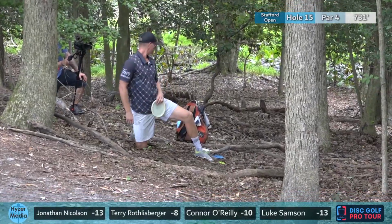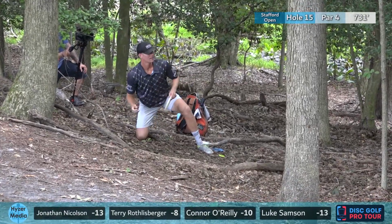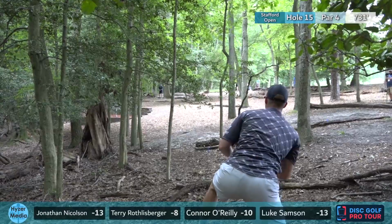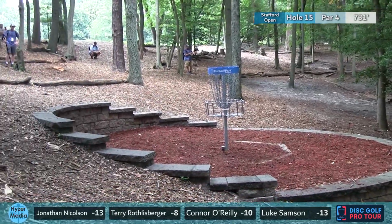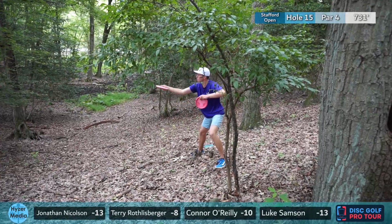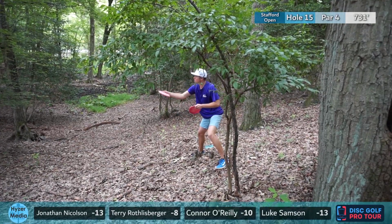Terry just missing his line, hitting a tree, coming up a little bit short. Luke weighing out his options, and he finds the shot he wants and puts it right by the basket, so that'll be short work for him for his par.